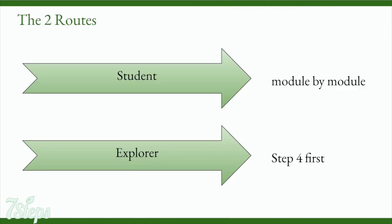The 2 routes. In the beginning, we told you that there are 2 routes to doing this course, Student and Explorer. In the Student route, you do the 7 steps just like a course. You go module by module and learn about veganism gradually in steps 1 through 3, before you take the leap and join one of the Go Vegan routes in step 4. In the Explorer route, you go straight to step 4, start on one of the vegan routes, and do the other steps at your own pace while already eating vegan.